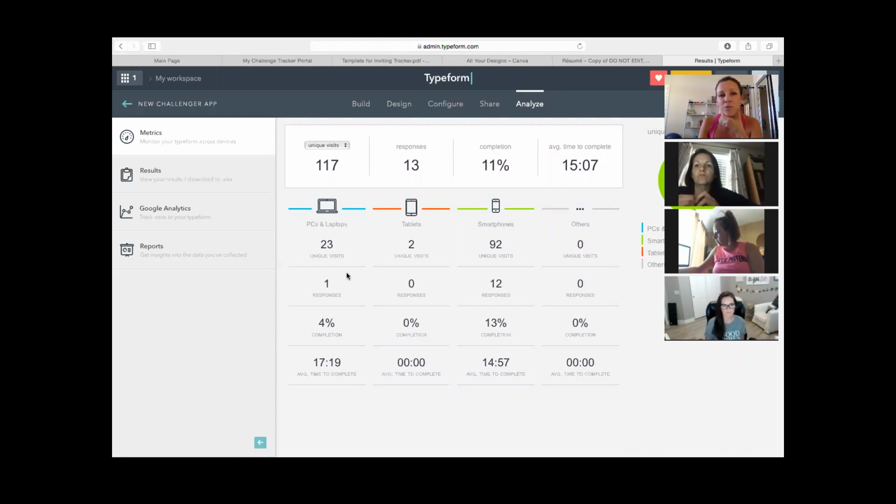The other thing that I think is really interesting is it shows how many people responded from a smartphone versus a computer. And considering most of my business comes from Instagram, it makes more sense that they're on their smartphone because most people view Instagram on their phones, not their computers.